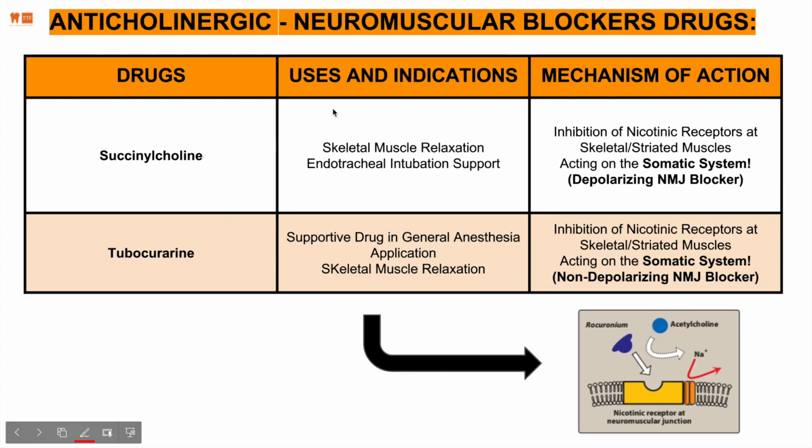Moving on to neuromuscular blockers. Remember, it sucks to be choline, so no movement, and therefore it leads to paralysis. So skeletal muscle relaxation, way too much relaxation, and endotracheal intubation support. So this is a great example. When do we want skeletal muscles to be relaxed? During endotracheal intubation. That's when succinylcholine can be administered.